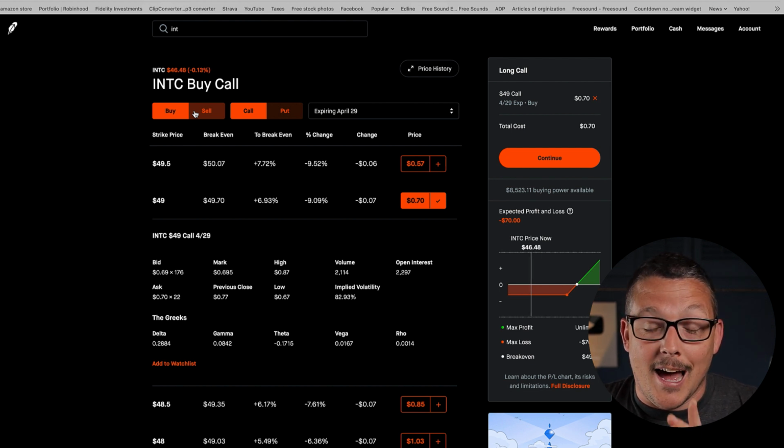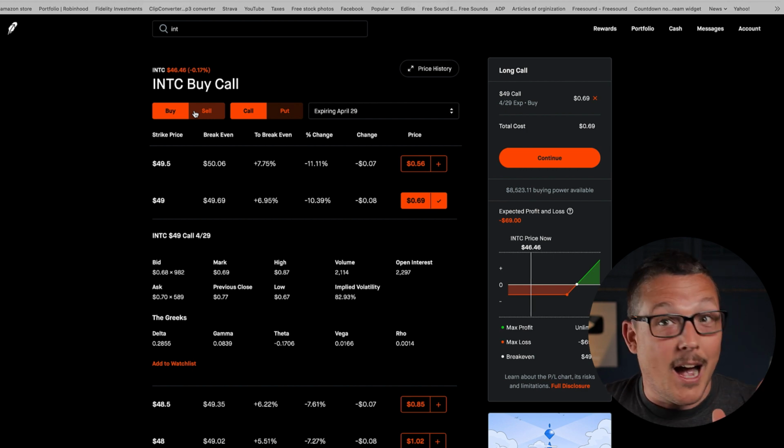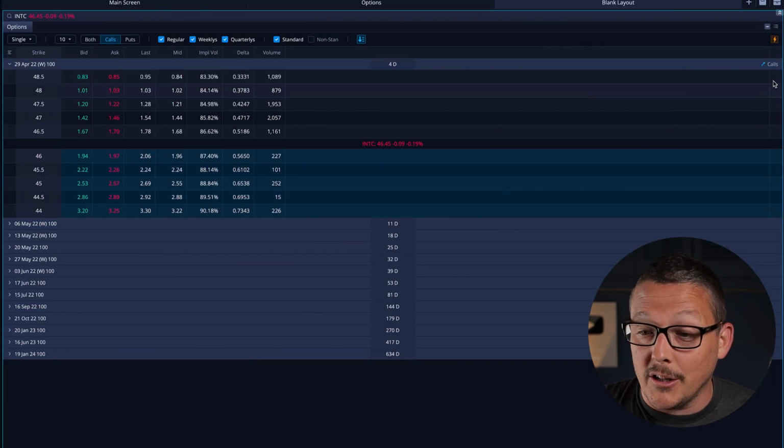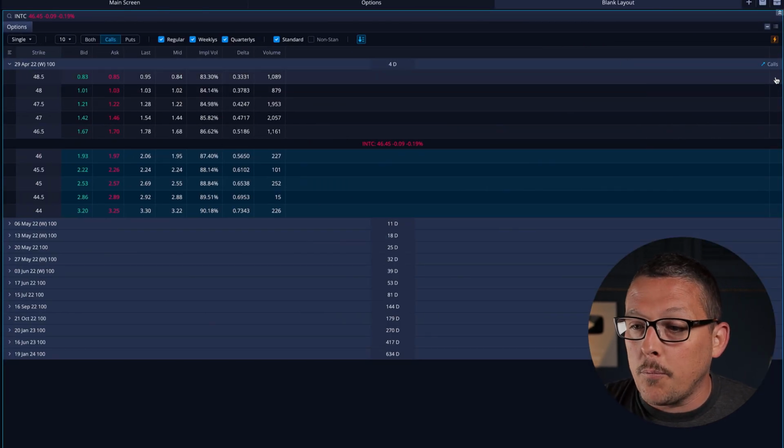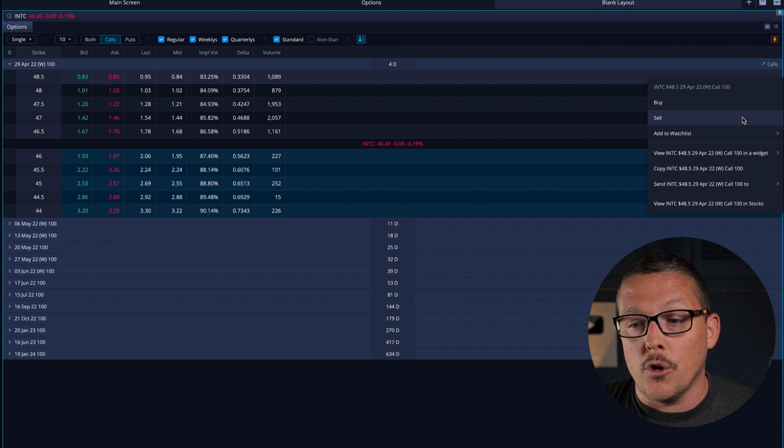How many people have thought they were selling a call and it was still on buy because it defaults to the buy? I've done it. Leave in the comments if you've done it too. This is a little bit of a foolproof way to help yourself. I am going to buy or sell an option. In this case, we are going to sell.